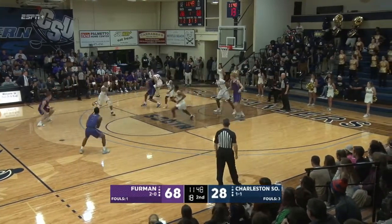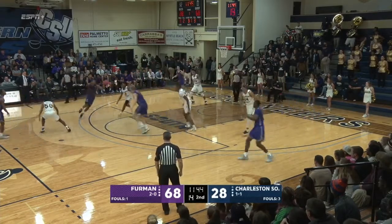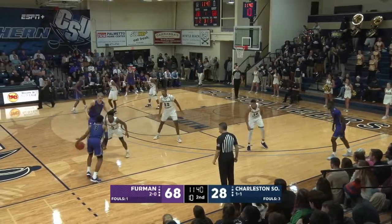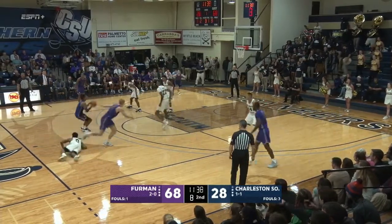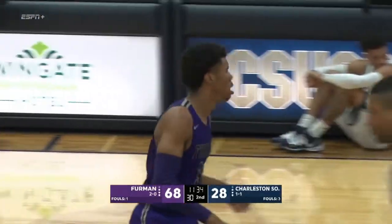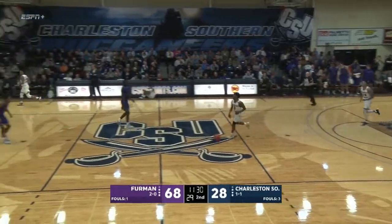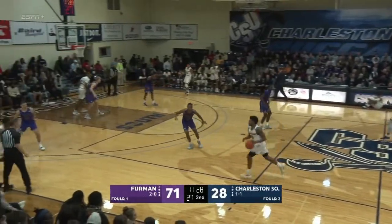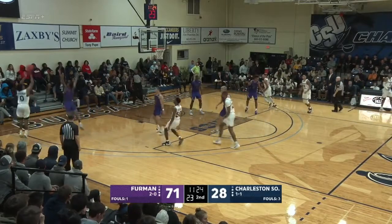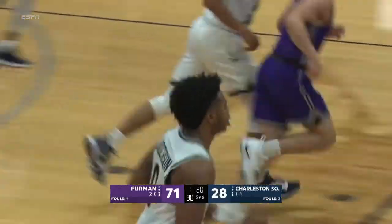Bothwell trying to drive on Anderson. Has to pick up his dribble, looking for anywhere to go with the ball. And it's batted right back to him, as he'll reset things with 10 on the shot clock. Anderson hits the deck, deep three, and he hits it. I was going to say, great defense. Sedarius Bowser denying the pass. But the hard screen took Anderson out. Gave the Paladins a wide open shot. Corner three from Anderson. There you go.